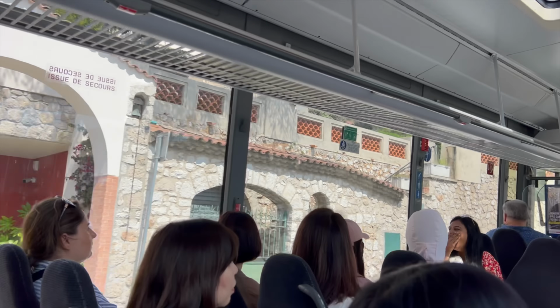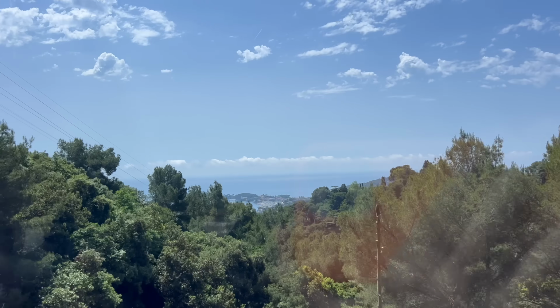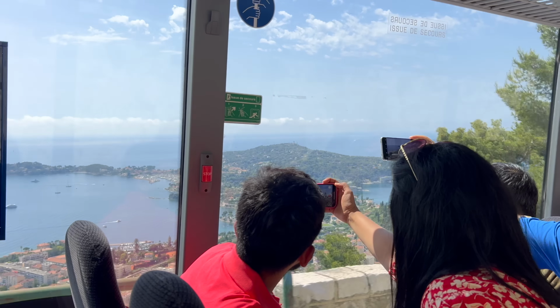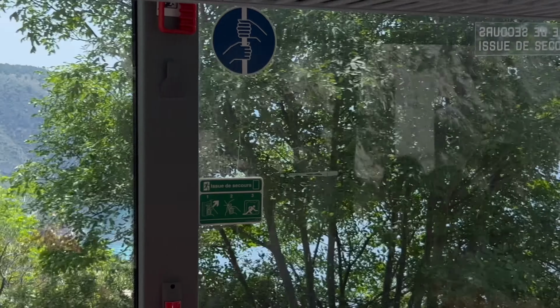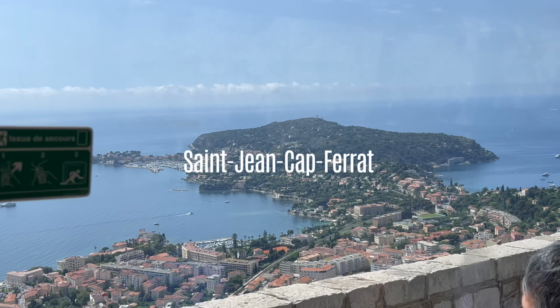Eze Village is only about 10 kilometers away from Nice. By car, it takes less than 30 minutes when there's no traffic. The bus follows one of the most beautiful routes around Nice, the Moyenne Corniche. So for most of the way, you'll have stunning views of the sea down on your right. At some point, you'll spot the Saint-Jean-Cap-Ferrat Peninsula.